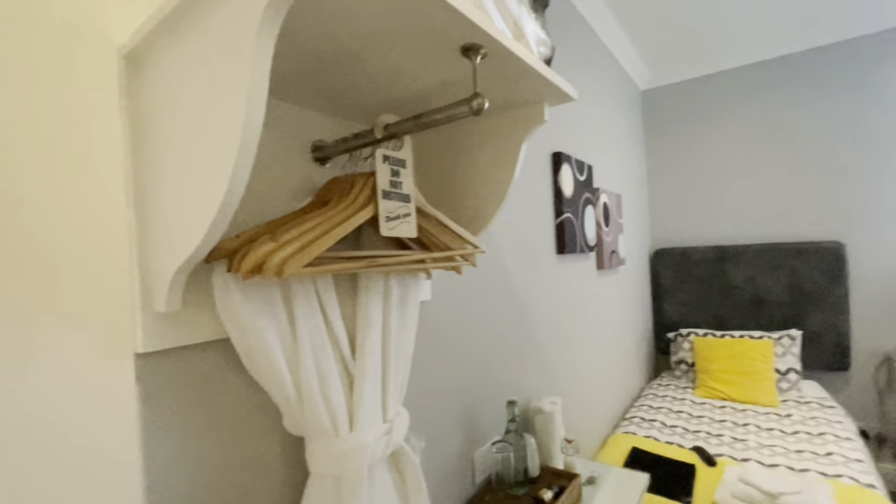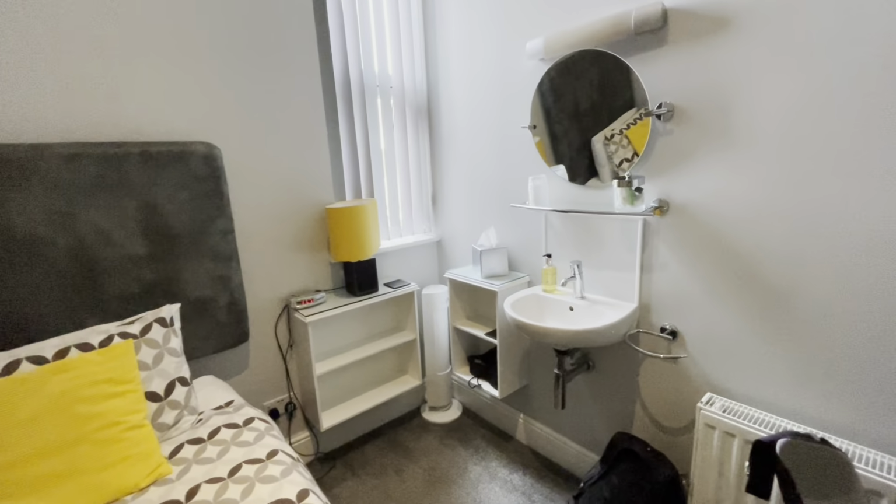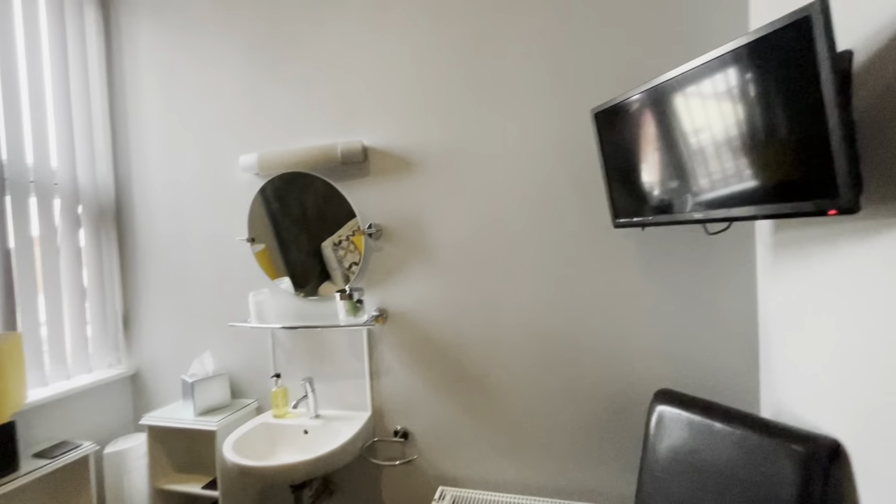Welcome to my room. I have a robe, I feel so fancy. Little tea and coffee station, bed, another fan. Again, a TV I probably won't use, a sink, and some luggage racks and stuff. Also, the proprietor is definitely Irish and I love it.